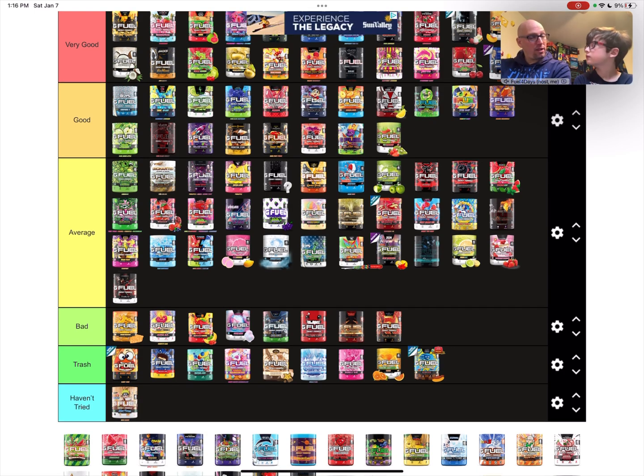All right, next one we have is Watermelon Limeade. Love Watermelon Limeade. I think it tastes a lot like a watermelon Airhead. It has that Airhead plasticky texture, like when you eat an Airhead. It tastes so much like an Airhead. It's crazy. A watermelon Airhead.